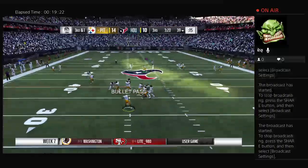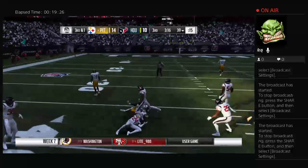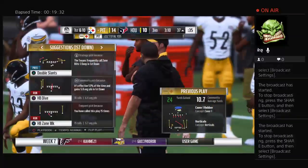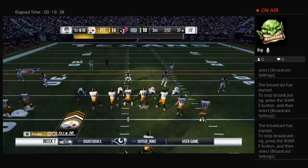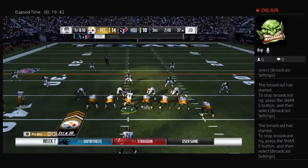On 3rd and 1, it's Taylor. He gets it to Brown, complete. And they'll get this well past midfield before being stopped just before the 35. A pickup of 24 on the 3rd down conversion. A good grab there by the former Central Michigan man, Antonio Brown. And he ate up some real estate on the catch, too, didn't he?